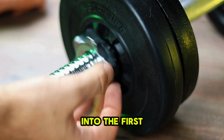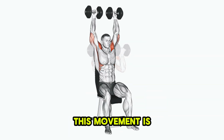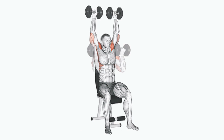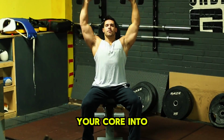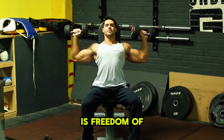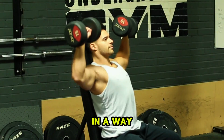Let's dive right into the first exercise, the absolute foundation for shoulder growth. The Dumbbell Shoulder Press. This movement is often called the king of shoulder exercises, and for good reason. It primarily targets the front and side heads of your deltoids while also bringing your triceps, traps, and even your core into play. The beauty of using dumbbells instead of a barbell is freedom of movement. With dumbbells, you can adjust your range, protect your joints, and build muscle in a way that feels natural to your body.